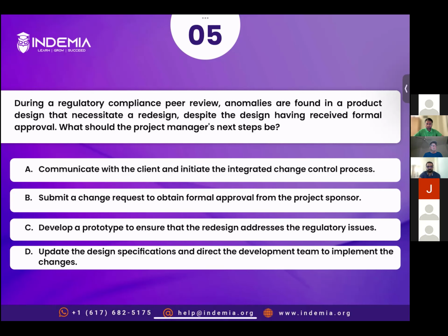So Rahul, does developing a prototype require some resources, time, effort or cost, or no? Yeah. Okay. Sort of.